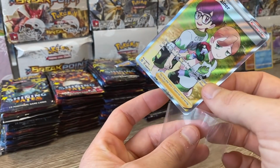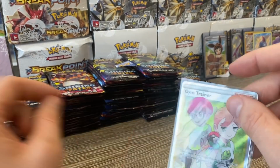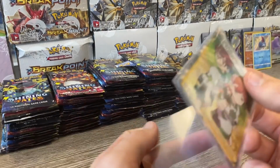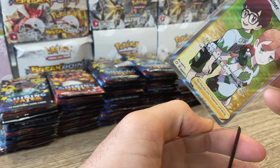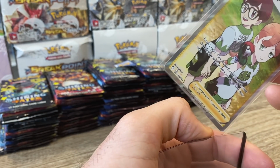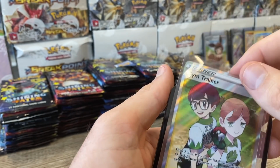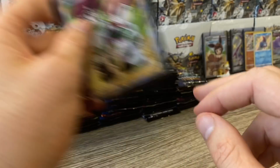See... I don't know why people are so into the Gym Trainers. I don't get it. I was saying this to Little Dixon last night. They look cool, but... As in the full art supporters? Yeah, the full art Gym Trainers and all that type of stuff. It just doesn't double my bubble. No, so they always sell out fast on the website. It's one of the first things to go.